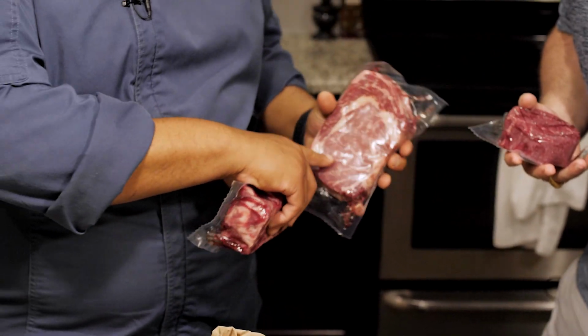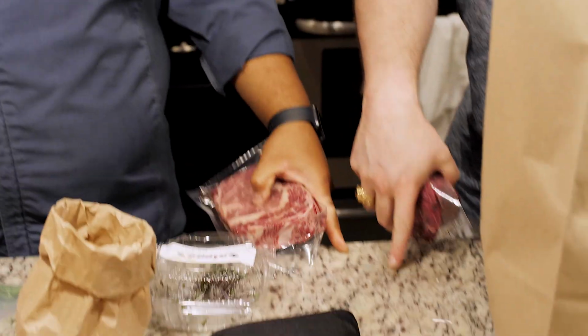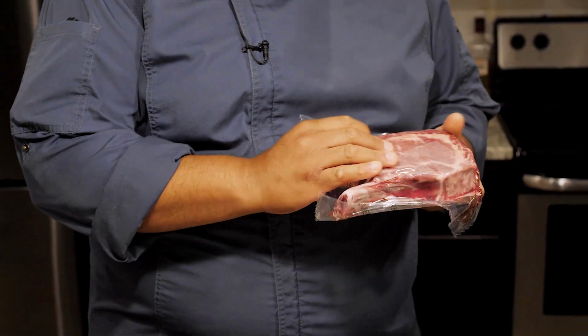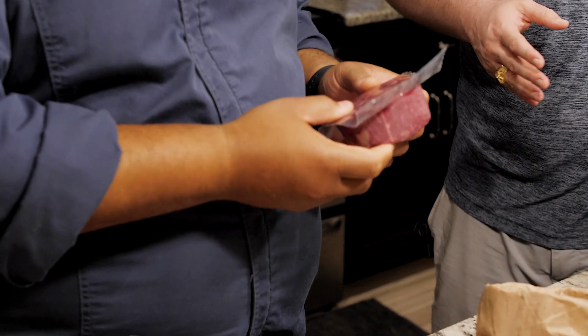Look at the marbling here. That's what makes it prime. It's like a work of art. It's beautiful. It looks like this countertop, but in meat form. Then we have my favorite, the bone-in cowboy cut. The marbling on this is absolutely incredible. And then this is the Wagyu filet mignon. That's probably the best cut that we got for tonight.